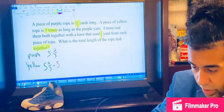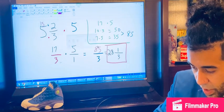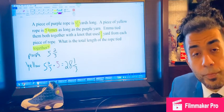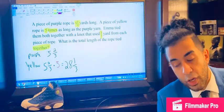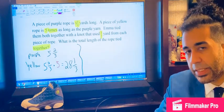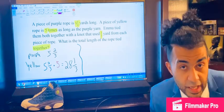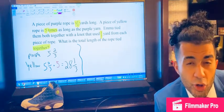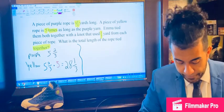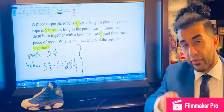28 1/3 yards long. Cool. So we know how long the purple rope is and we know how long the yellow rope is. We're not done. Emma decides to tie these together. Now, when we put the ropes together, we have this 1/3. Well, what is this 1/3 suggesting? Let's say you have your piece of purple rope. You have your piece of yellow rope.